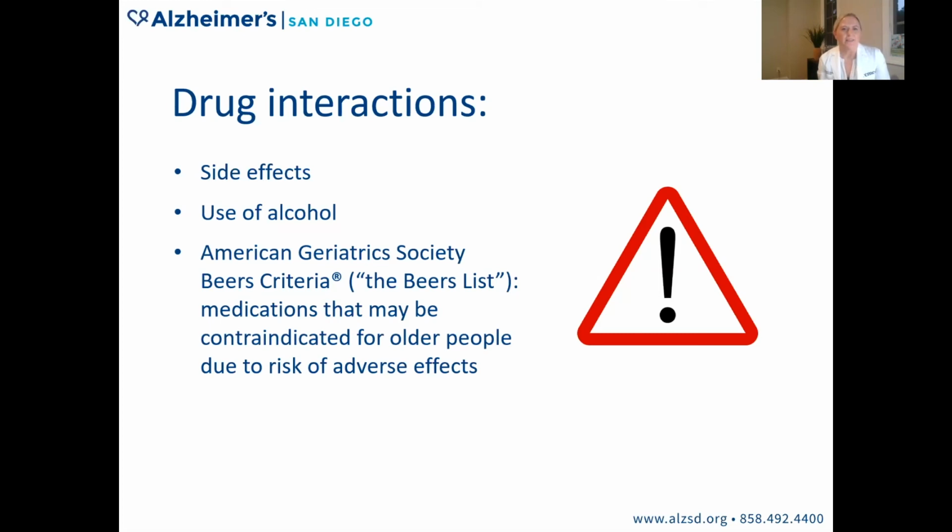And thank you. And yes, we will include, in the follow-up email that goes out to everybody later today, a link that will tell you more about the Beers list, and it also links to the full exhaustive list if you want to see the full list of drugs on the Beers criteria from the AGS. We'll send that out shortly.